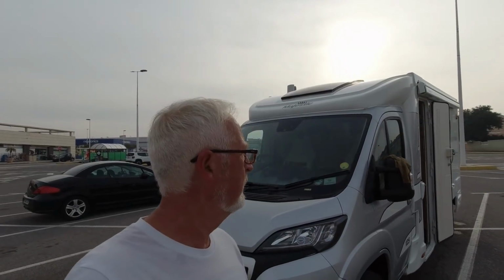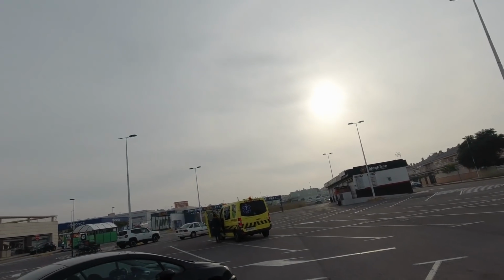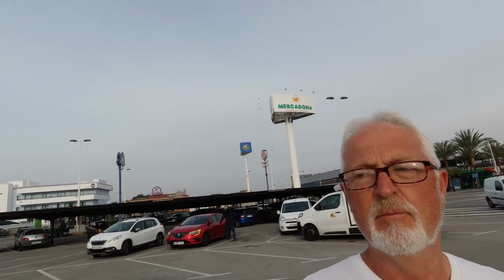Just giving the van a wash. We've been away 3 weeks now and it was very sandy and dirty, and there's a drive-through car wash here. You'll see it over there. Not quite sure how much it was, but you can get a motorhome underneath it. There's plenty of room. It's one of them where you do it yourself. I just kept putting coins in. I think I put about €5 in the end, but it has given it a good clean and you seem to get as long as you want.